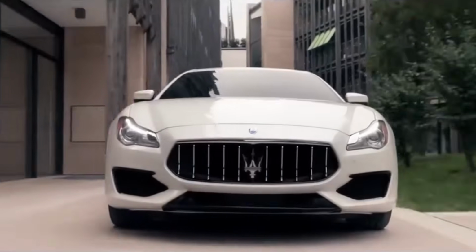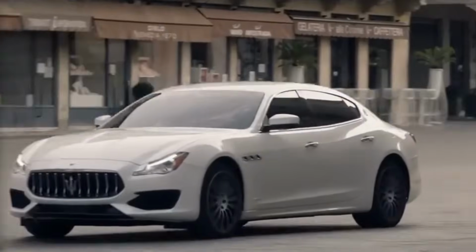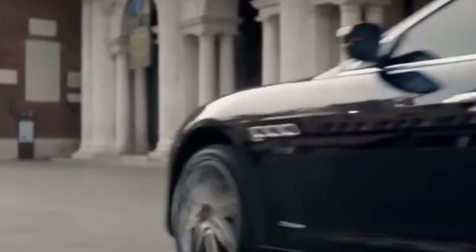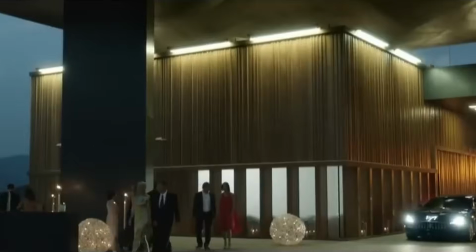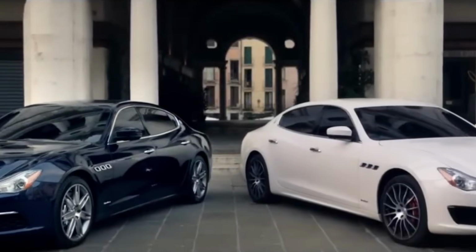The Quattroporte is also ridiculously expensive to maintain. Even an oil change can cost $500 or more, and major repairs can easily run into the thousands. So while the name sounds exotic and the styling is beautiful, the ownership experience is often a nightmare.